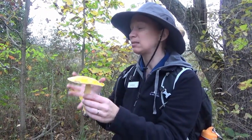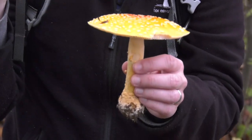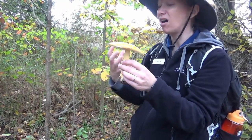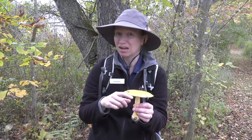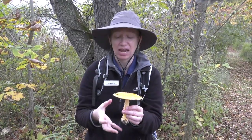But when we see this mushroom, this is only part of the fungus. So what is a fungus? A fungus is basically its own kingdom to itself. It's not a plant, it's not an animal, it's its own scientific category.